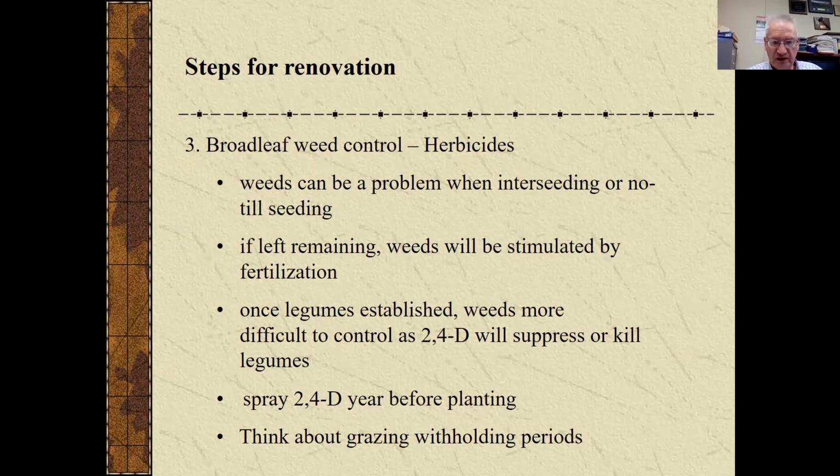The other thing that we need to consider is that some of these herbicides can have a period of time that you may have to wait before you can graze. That becomes more important once the stand is established and maybe you're trying to reduce weeds that might still be there.